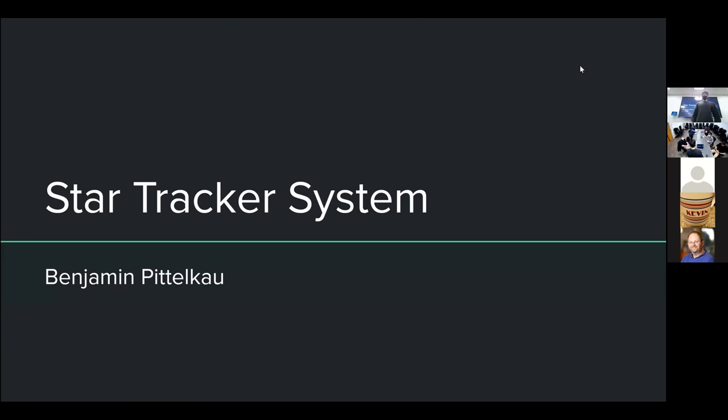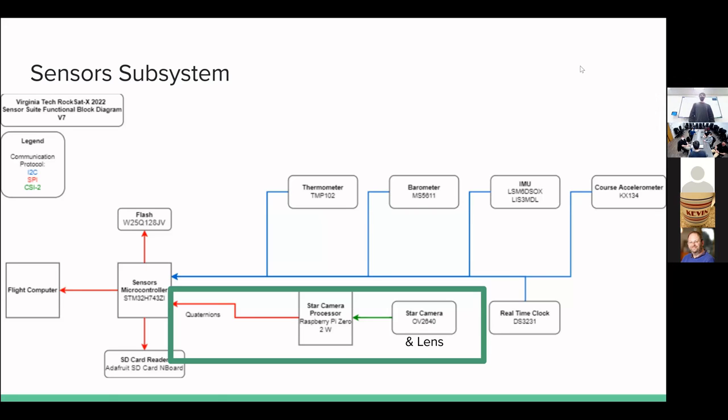So yeah, this is the star tracker component of the Langmuir Probe experiment sensor subsystem. Specifically within the sensor subsystem, the green box shows where the star camera is. At the beginning of the year, me and my teammate Kevin, who were both working on the sensors system, were tasked with making housekeeping sensors that would work for the following year, maybe build some flight heritage.